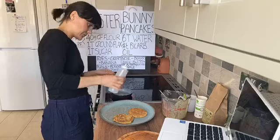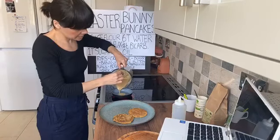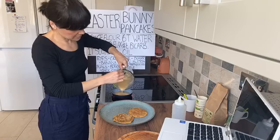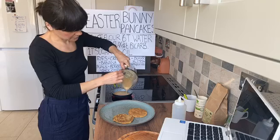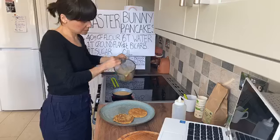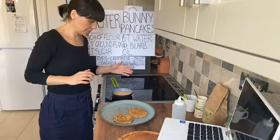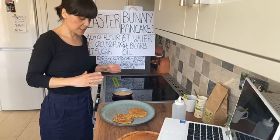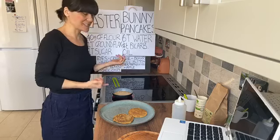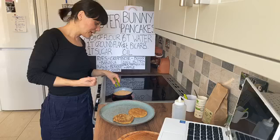Here we go, and just add a few more drops, and our last one. So you should get three small pancakes out of this batter. This is going to be quite a thick one. And as I said before, I am using a very, very small pan. You might have a bigger kind of small frying pan. I know this is exceptionally tiny. It is for small people like me.